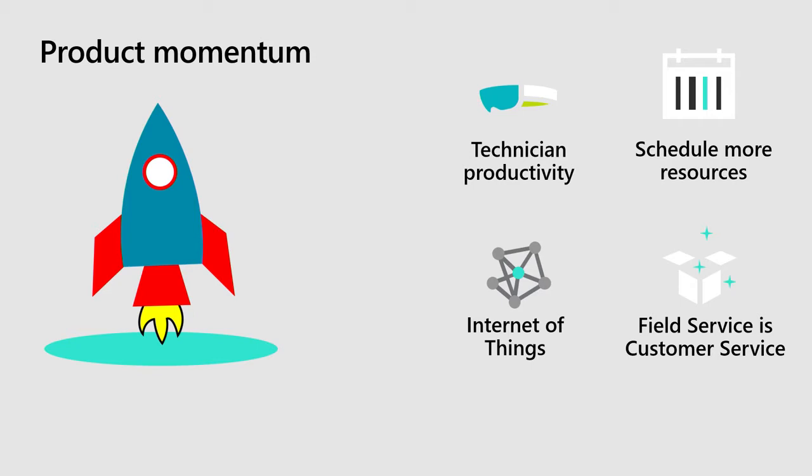So we think about 4 things when building a product, which is technician productivity. Because what is technician productivity going to drive? First-time fix rate. So how do we make that technician more effective? Scheduling more resources. No, this is not a scaling issue. I'm not talking about scaling 10,000 versus 15,000 technicians. I'm talking about how do we schedule more resource types? Because sometimes we think of one technician, one job, one work order, but some customers might think of dynamic teams, pooling, crews, et cetera. So how do we schedule more different types of resources, equipment, et cetera?